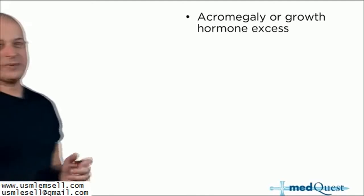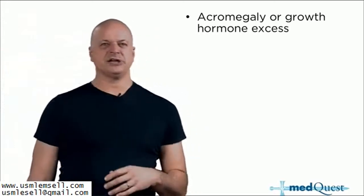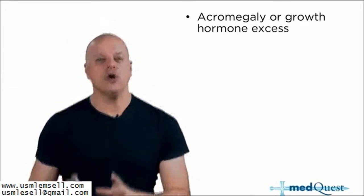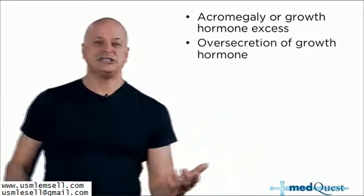Acromegaly is abnormal growth hormone secretion. This is an autonomously functioning adenoma in the pituitary. It is making growth hormone because it's an adenoma. Why does that happen? I don't know. It's just happening.